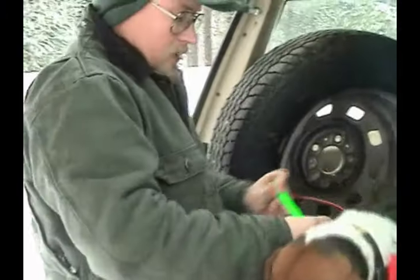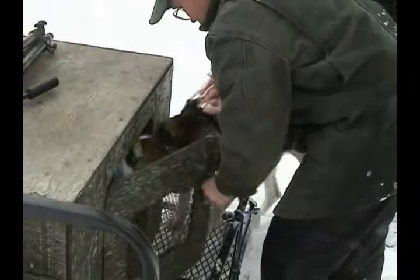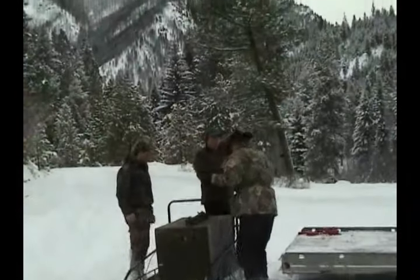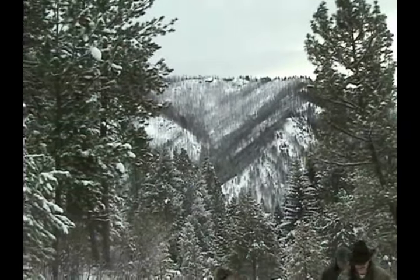Who are we running today, Ben? Oh, Ollie, Annie, and then Dean's dog, Maya. She's a puppy out of Annie. Is that this one here? Yep. Hold up. Get in there. Want to strap her down?